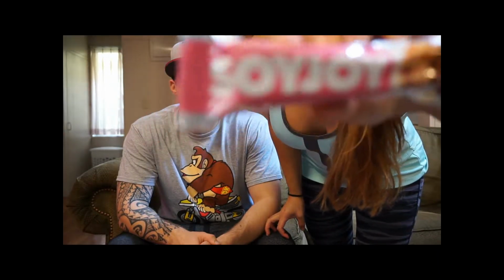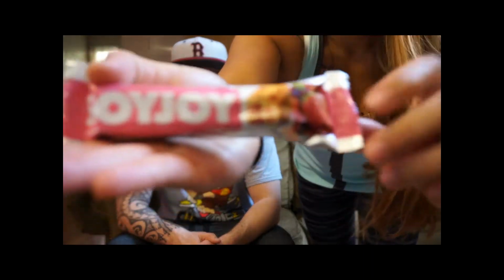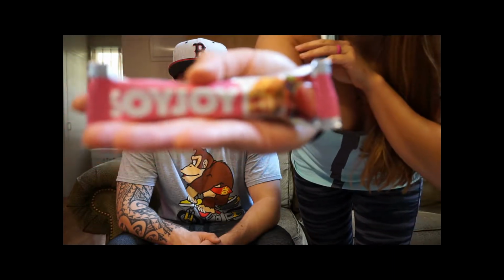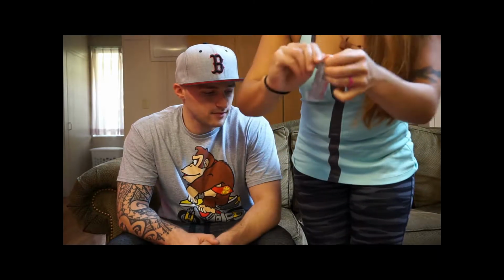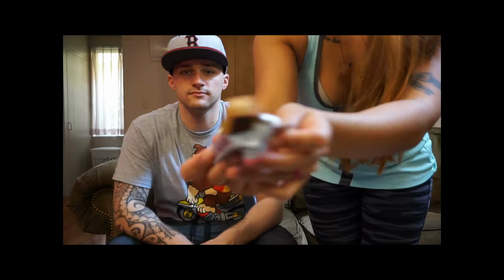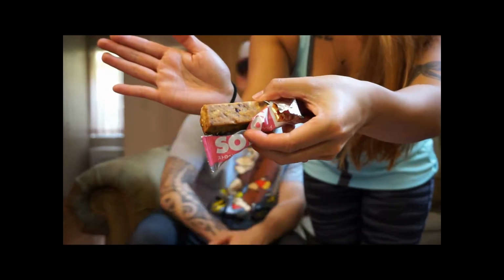Okay, so the next one is this soy joy. Just focus. Hey, there it is. It's like this weird strawberry looking cake bar thing. So when you open it, it looks like that. Hide your face. Looks like that.